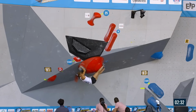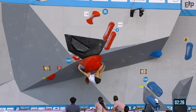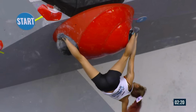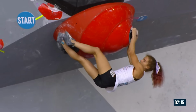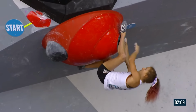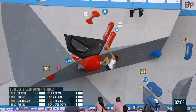This is going to be sapping so much strength as she hangs. And now brings the right hand through. It'll be a relief to find this jug if she gets it. And although she is on a good hold, she still has to sort the feet out. Find the correct position, and now she is in a better place. Up towards the low slope, but good work from Lucia Tarkus here.